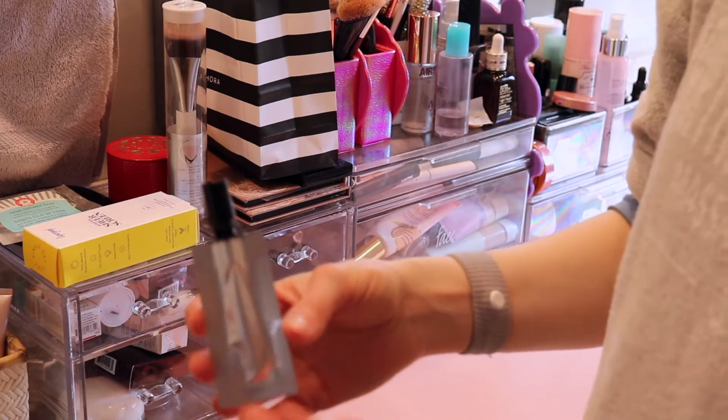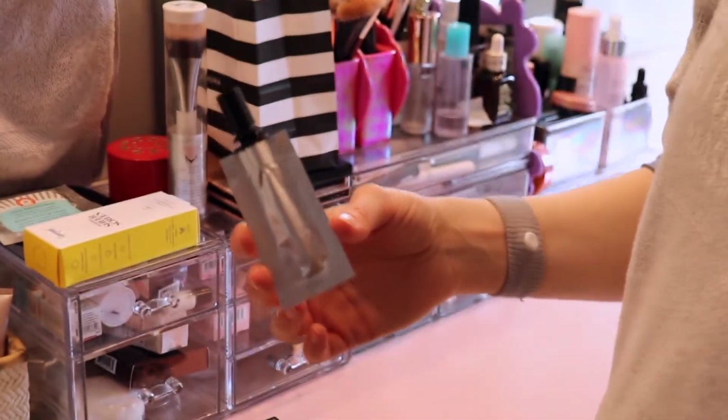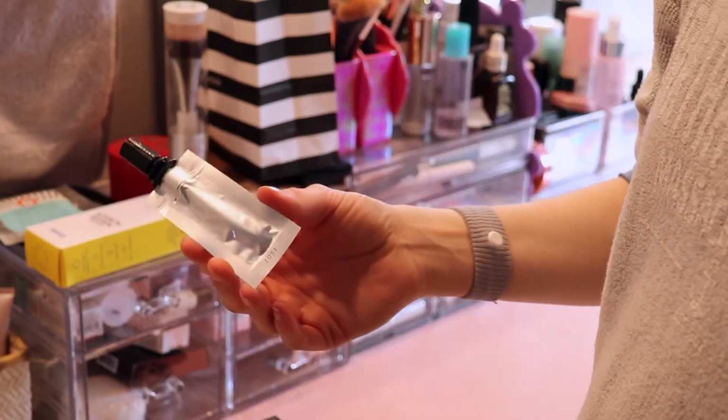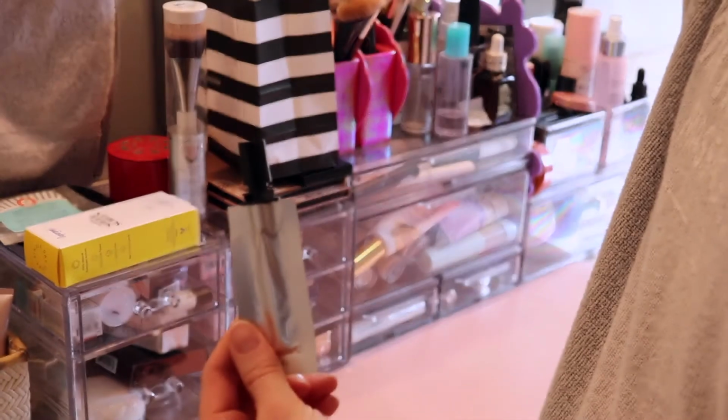Still early in the morning, I wouldn't even have this on for 2 hours and I'd be at my eyelashes trying to figure out what is in my eye. But each time I was wearing this mascara, it didn't happen all the times I was wearing this, but I don't know what happened. It's not old.